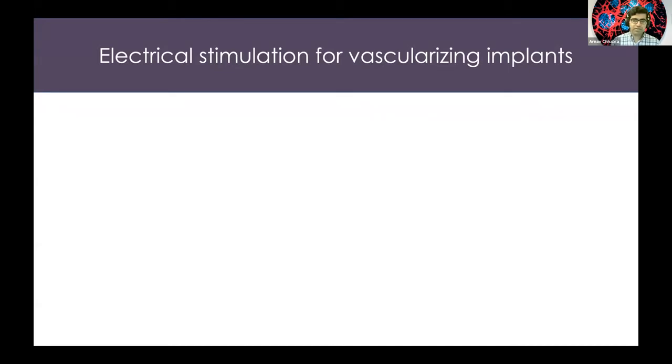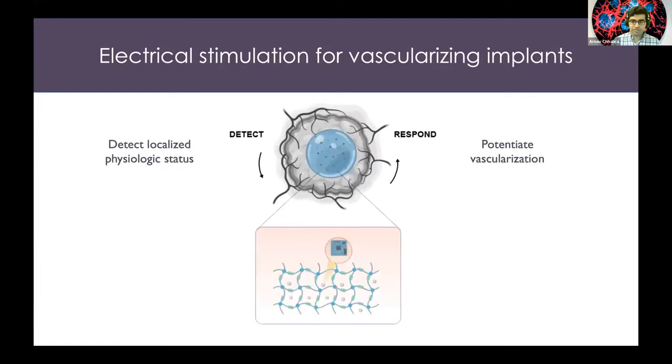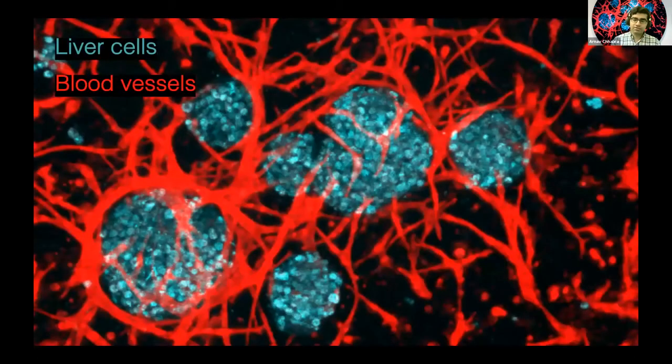As it turns out, you can electrically stimulate tissues in a dish to help form blood vessels. By using electrical signals as a stimulus, we are able to form these blood vessels in an extremely controlled way. We can detect areas of the tissue that are low in oxygen and nutrients and stimulate those regions to promote the formation of blood vessels. And the result is as follows.